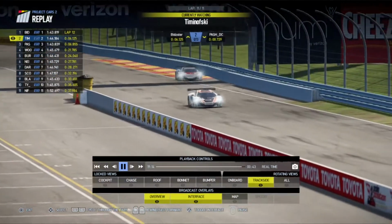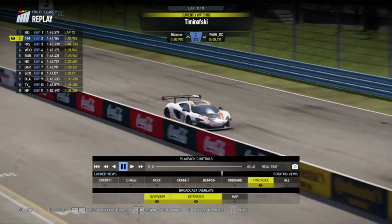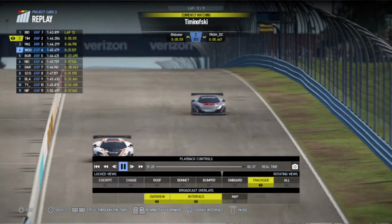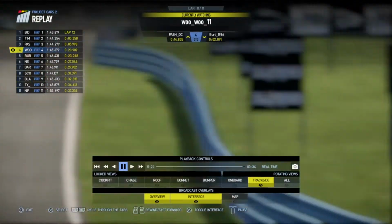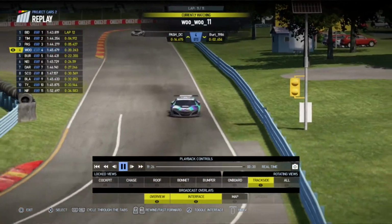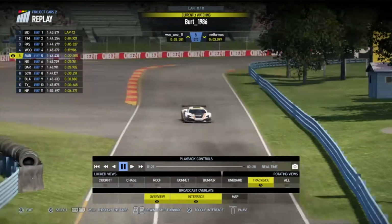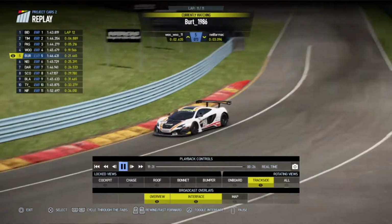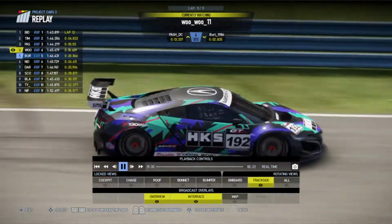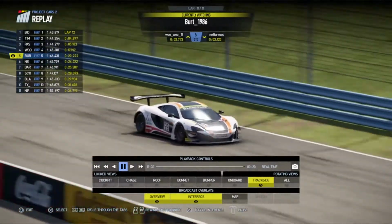Good win by him. Tim is just going to hold on to second. Pash pushed him all the way, but Tim holds on to second and Pash is in third. Good one there by Pash, and he might have got the fastest lap there. We'll have to see at the end. Woo Woo then is going to come through in 4th. He's ahead of Bert now. Bert has gone down to 5th. Woo Woo finishes 4th. Bert is going to be in 5th in the McLaren.